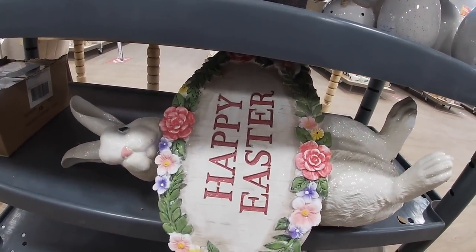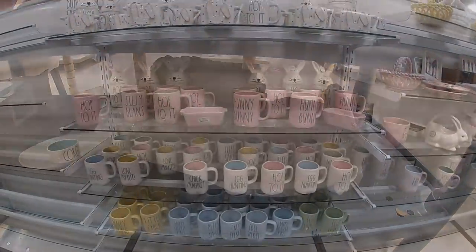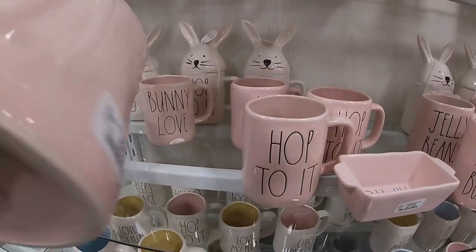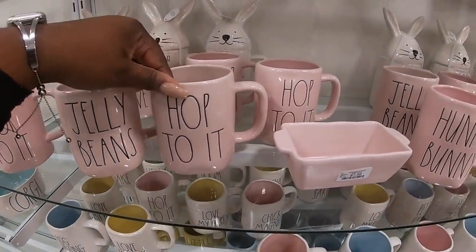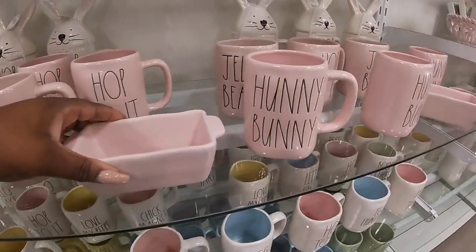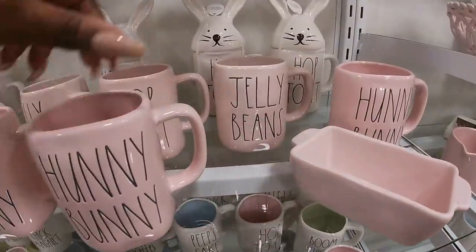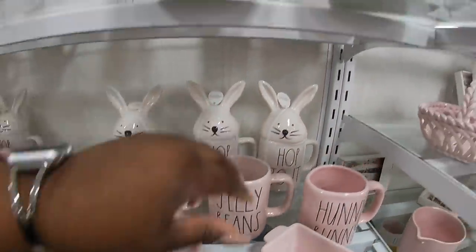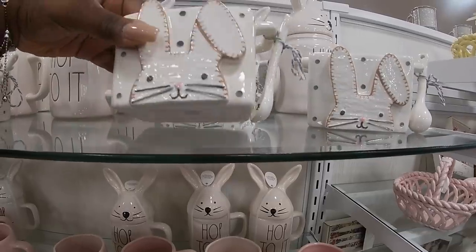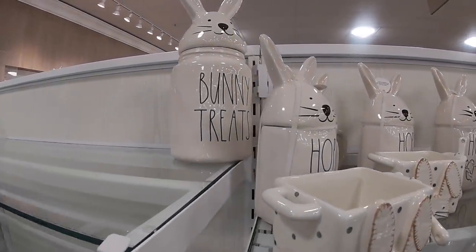And look at how cute. So that's Happy Easter. All glittery. And over here they have all of their Rae Dunn. So it says jelly beans. All the mugs are $5.99. Hop to it. Hip Hop. Honey Bunny. Is this one like the iridescent one? Jelly beans. These are cute. Hop to it. Bunny treats.